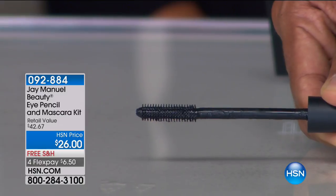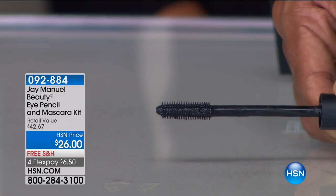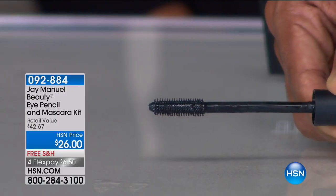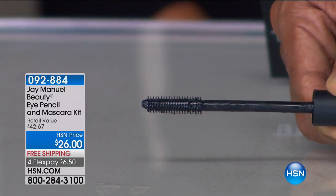So now that is the brush in the lengthening position. Now I'm gonna rotate, do you see it? There you go. Look, it's shrinking. It shrinks. Now I'm gonna rotate it back out. So boom, that's the thickening. Okay. Look at this. Now we're gonna go back to the lengthening and separating wand.